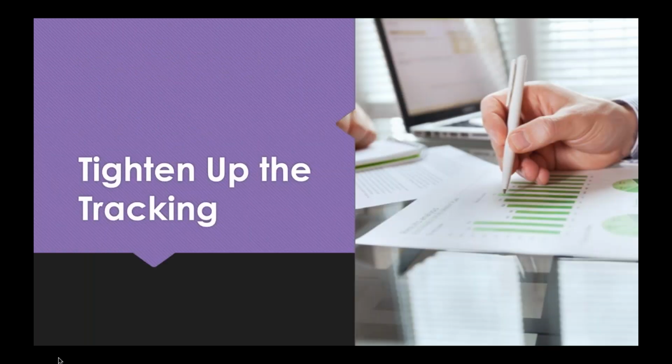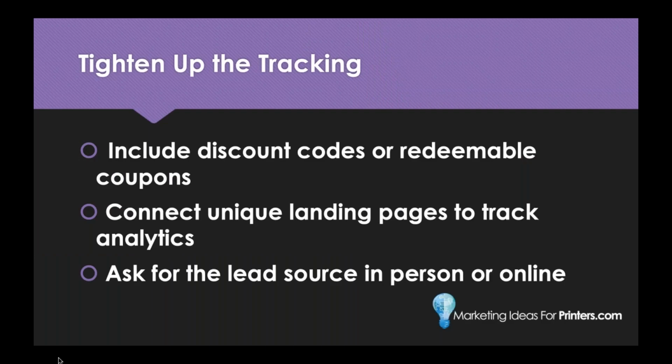Next, tighten up the tracking so that the results are visible. So outside of the newsletters and the information only stuff, when you get to the time where you really want to see the action and you want to see the results, here's some things that you can do. First, include discount codes or redeemable coupons. Work on connecting unique landing pages to track analytics. So a good example of that would be, let's say you have a postcard or even a newsletter.